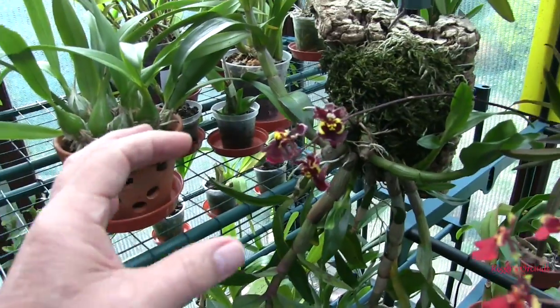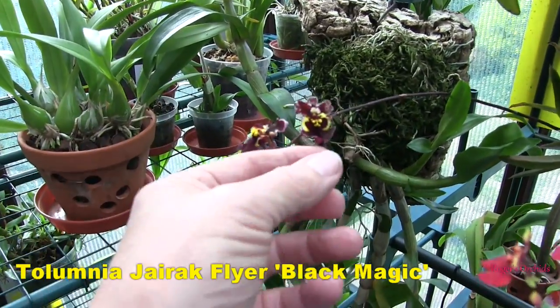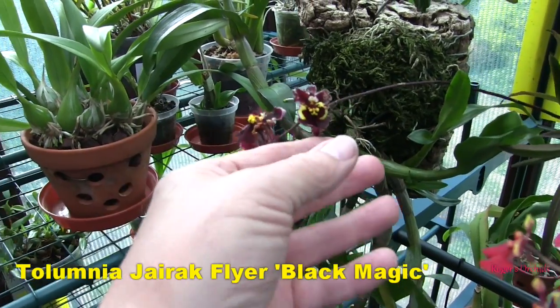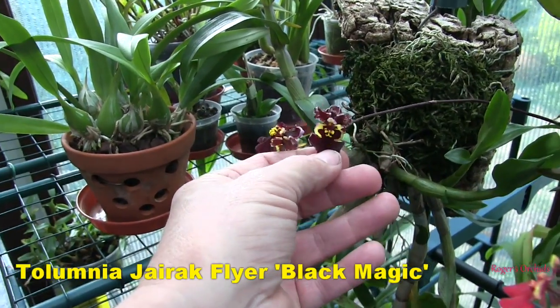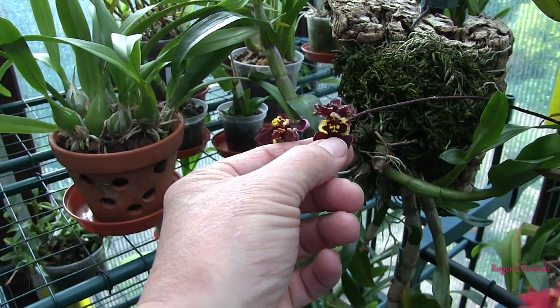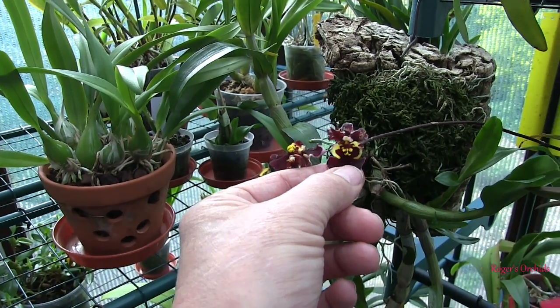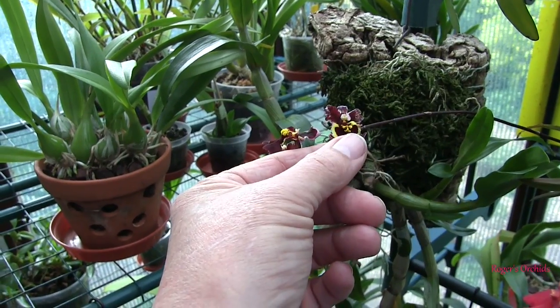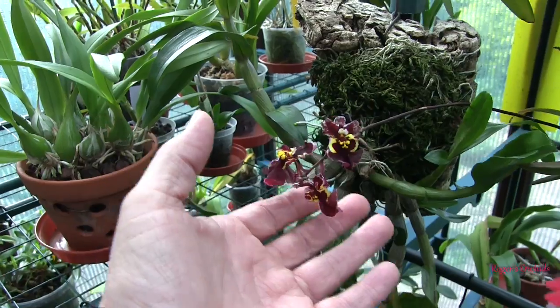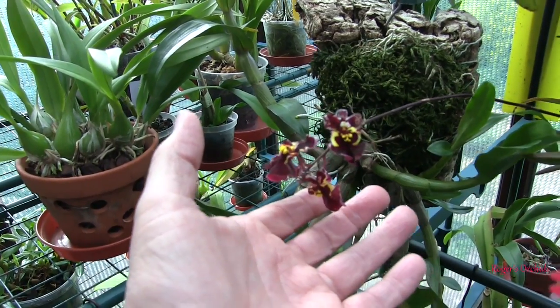And this one over here is Tolumnia Black Magic. Lovely deep colour. It is almost black. It's the deepest of reds with the yellow and paler markings. Blooms are not opening properly on this one. There's something not quite right with that plant. And I think it's just that it's produced quite a spike on a plant that hasn't got very good roots at the moment.